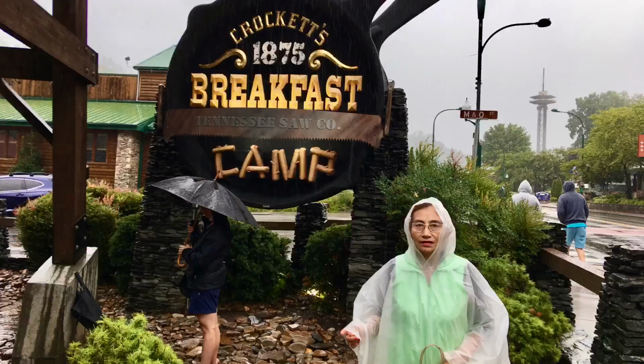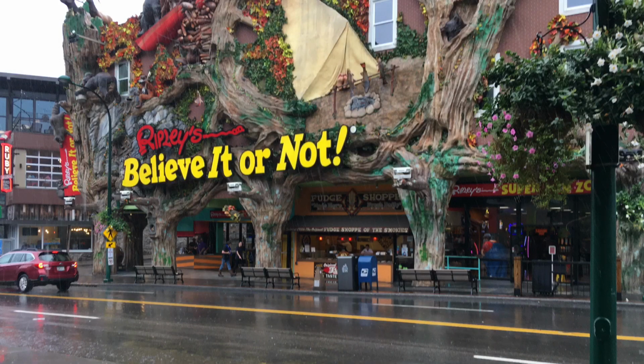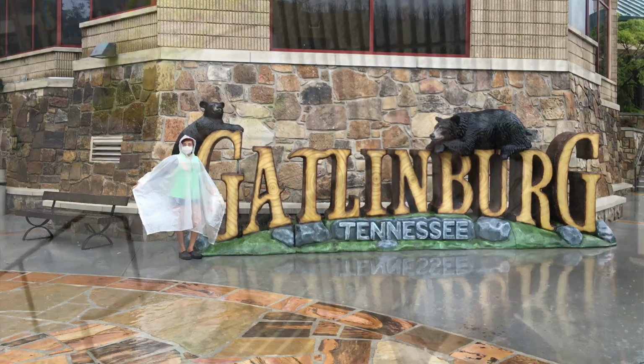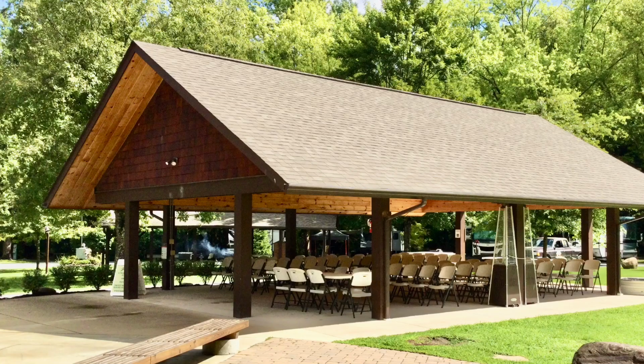And so we decided to drive into Gatlinburg and eat breakfast at Crockett's. After breakfast, we walked the streets of Gatlinburg for a couple of hours until I got tired, and then decided to drive back to the campground. Rather than spending the afternoon in our small tent or in our small kitchen canopy, we decided to go over to the pavilion and play some dominoes.